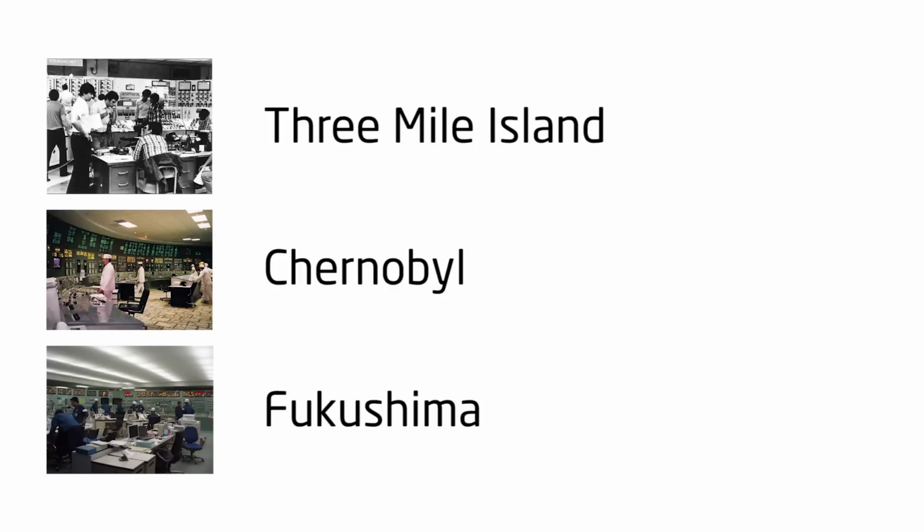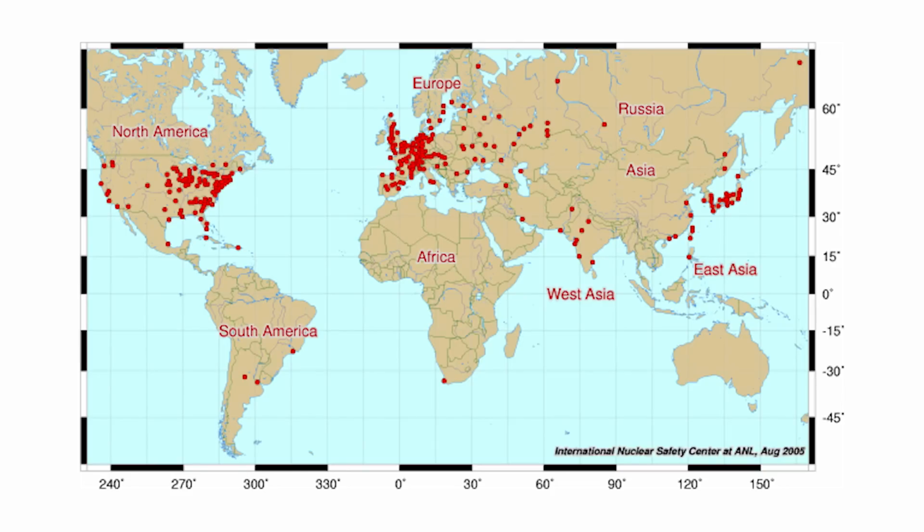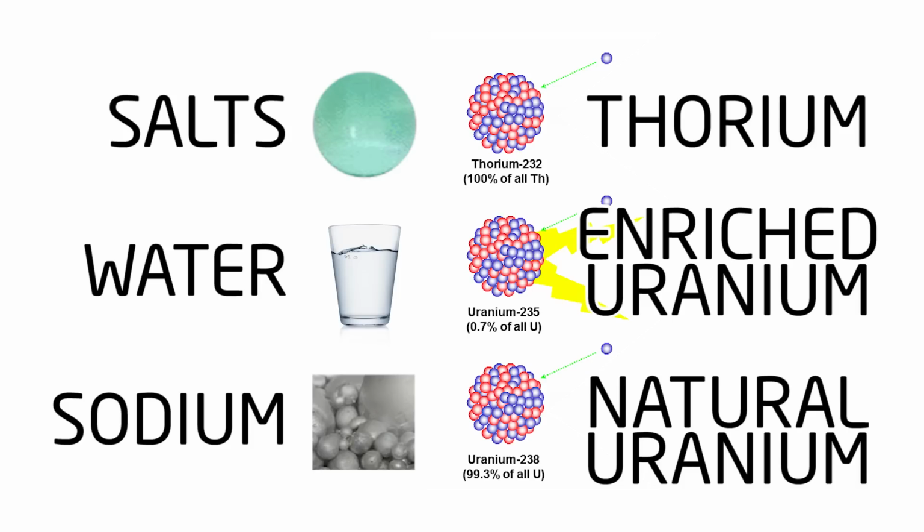We have 3 standout examples of what not to do, and decades of safe operational experience from hundreds of nuclear reactors around the globe to learn from as well. What choices can we make today so that nuclear power can be even safer? Very few people understand all the options that are available in nuclear energy. It's a complicated subject. It's a subject that is actually quite new.